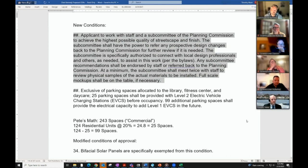As chair, I'm allowed to create an ad hoc committee of the Planning Commission. And so I want to hear from you if you think this is a good idea or not. My concern is that because this is a civic project, we have a bit more oversight of streetscapes and finishes than we normally do. We've done this four years ago.